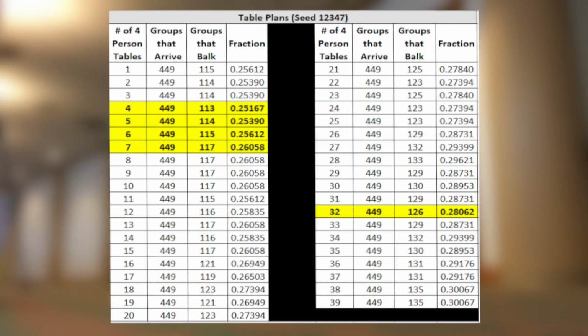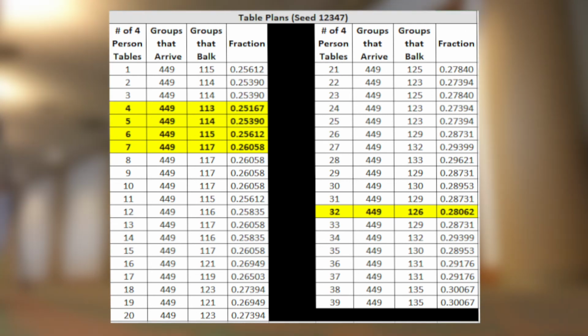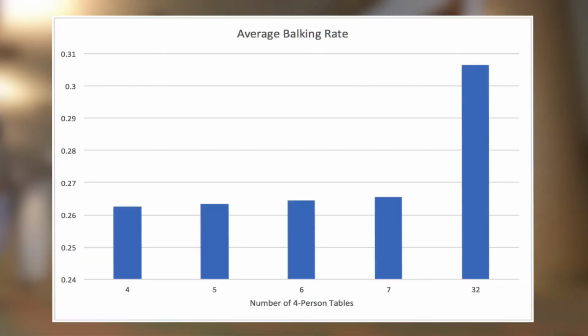For the data analysis portion of the project, we first narrowed down our search space by running a few seeds on all of the models. We found that balking was lowest when there were between 4 and 7 4-person tables. We then ran 1,000 seeds on those 4 models as well as the original seating arrangement model. After running the models, sample mean and sample variance of balking rate were computed. These values were then used to determine a 95% confidence interval for balking rate.